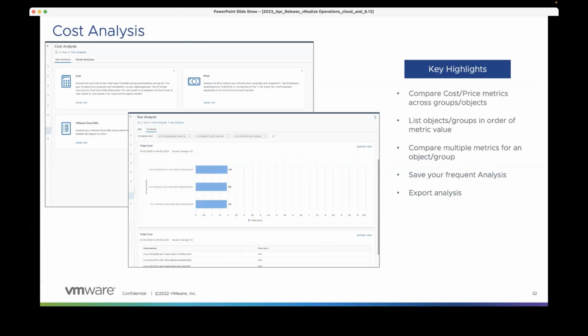Now, typically what you try to do here is you get a list-based analysis, or you get a comparison-based analysis. And when I say that, I mean that I can quickly put in some parameters that I want to analyze, total cost for all the VMs under this data center for the current month, and it will give me a list of the top 10 VMs or top 20, 30, whatever I want to see. Or I can say that within this data center, I want to compare these 4 or 5 VMs.